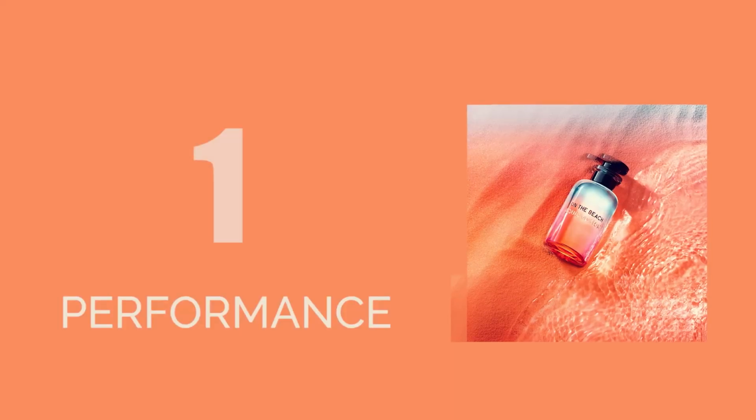All right, where it dominates with a sprayer, performance, it is completely lackluster. Now, again, this is all subjective of how it performs on me. Pray to God that it does a lot better on you. But for performance for this one, 1 single point.